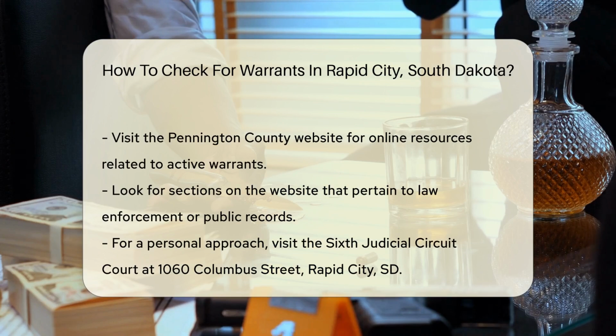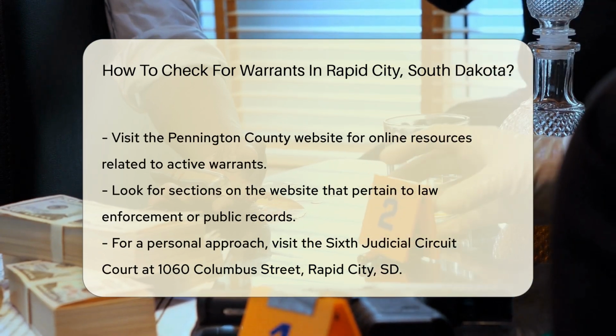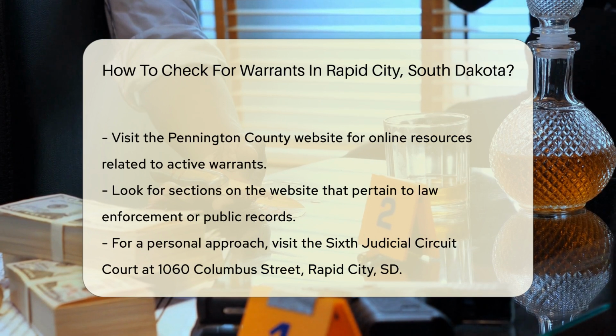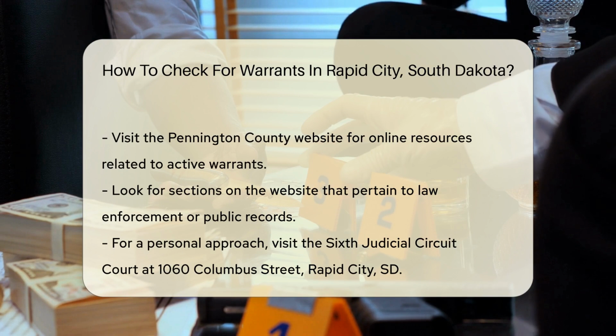Another option is to visit the Pennington County website. They often provide online resources that can help you check for active warrants. Look for a section related to law enforcement or public records.